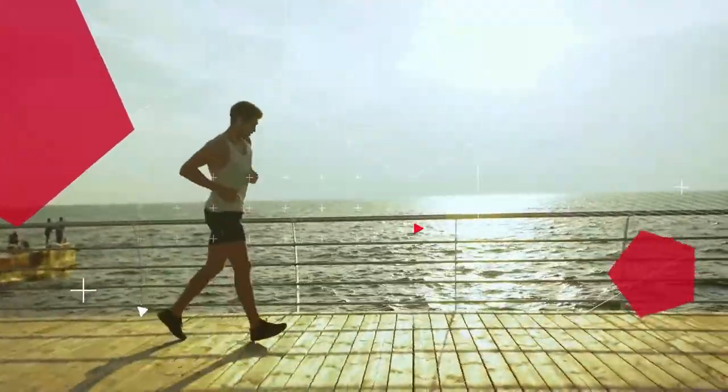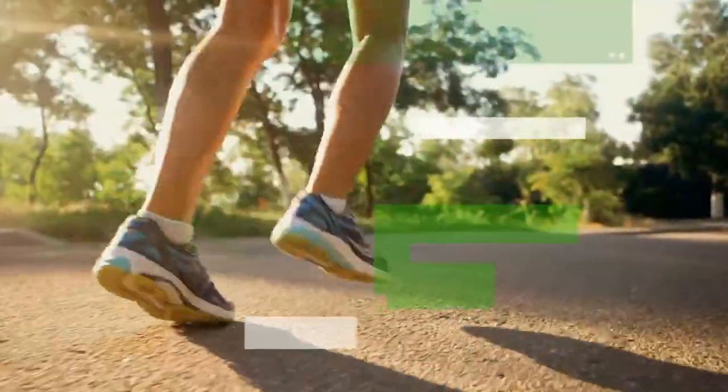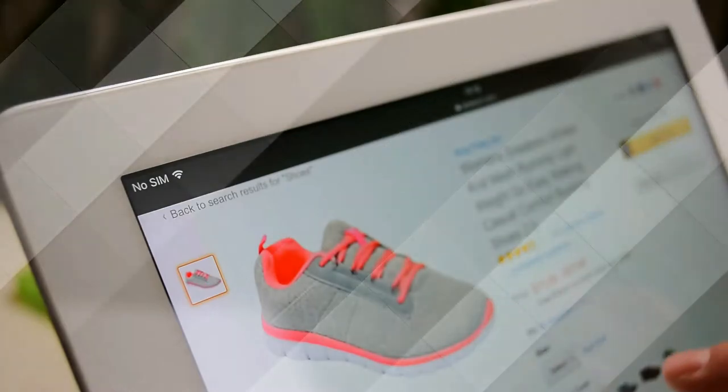Older runners need shoes that can protect their feet from injury and offer enhanced comfort. High cushioning is, therefore, ideal for such shoes. We have selected for you the top 5 best running shoes for senior runners that you can confidently buy.